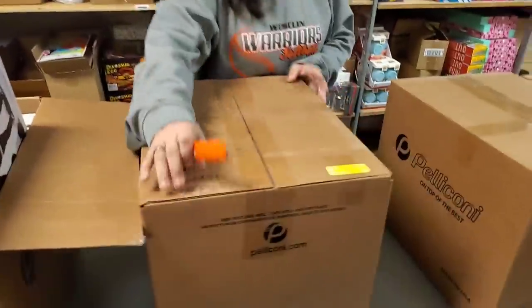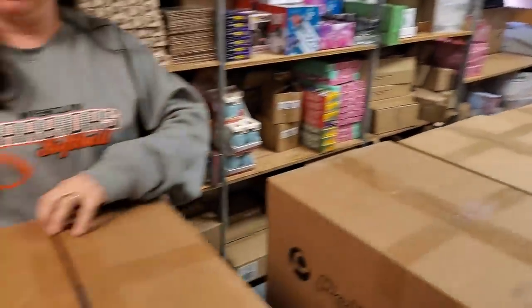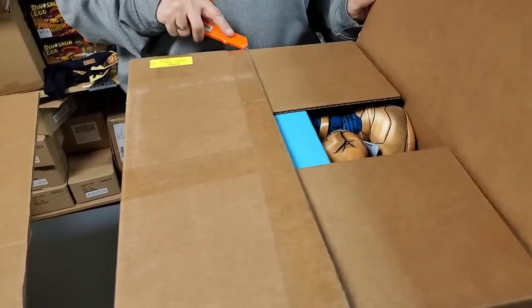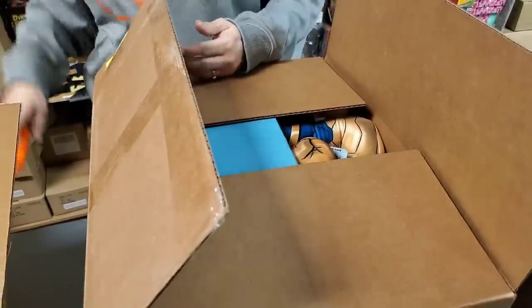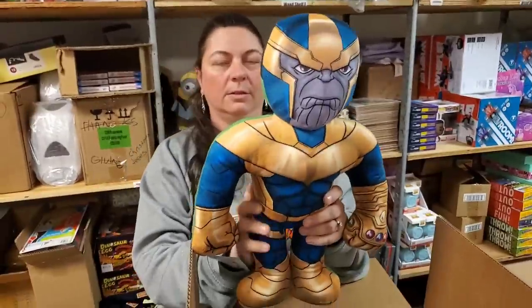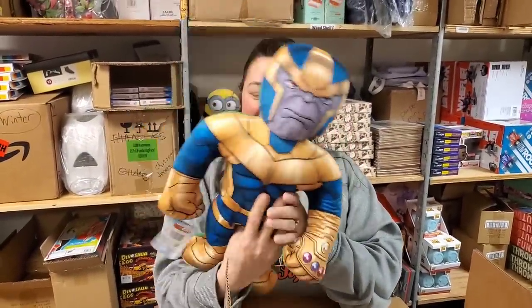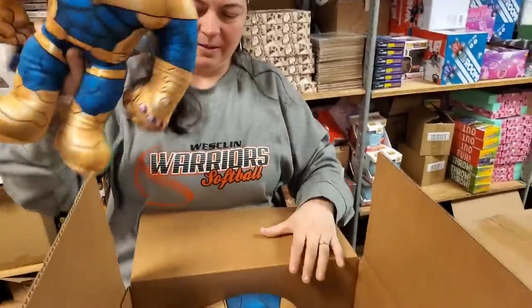All right. Look at the pallet getting shorter. So what are we doing in the table school? Wait. Just keep moving it down as much as you can. I see the Hulk. We have the Hulk. That's Thanos. Thanos and Hulk. Two for one. We were just watching this. Good guy, bad guy. Good guy, bad guy. That's all that's in here.